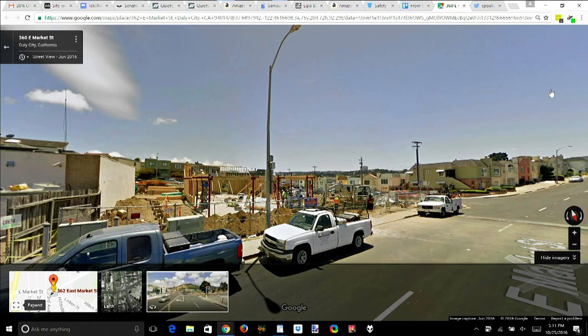Get the Chili Mac from the brand new Steak and Shake in beautiful... Well, okay, it's not really built yet. But basically at 360 East Market Street, there's going to be a Steak and Shake, which hopefully is completed this week. It was supposed to be open October 15th. Goodness. Yeah, those are the signs of them building it in beautiful Daly City, California.